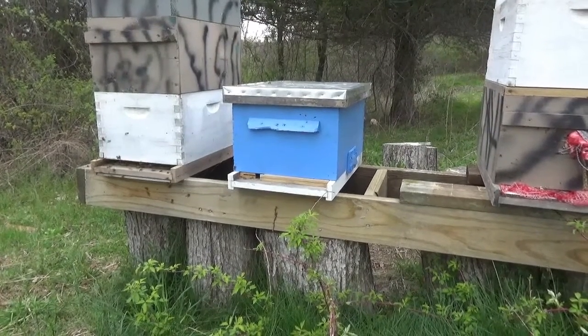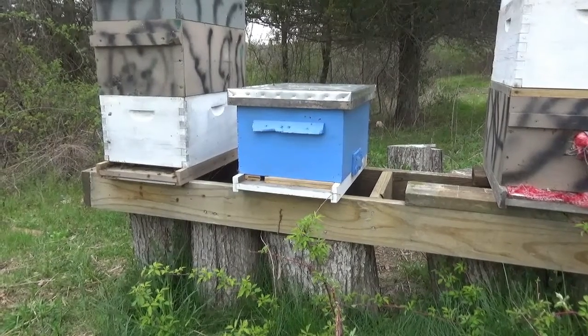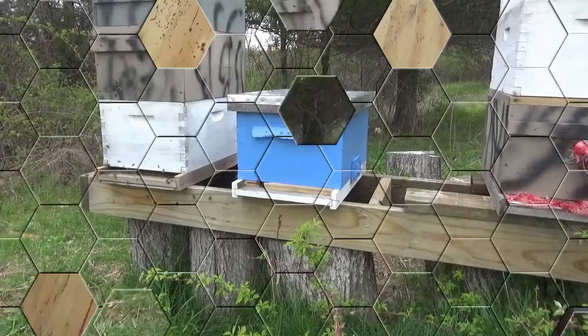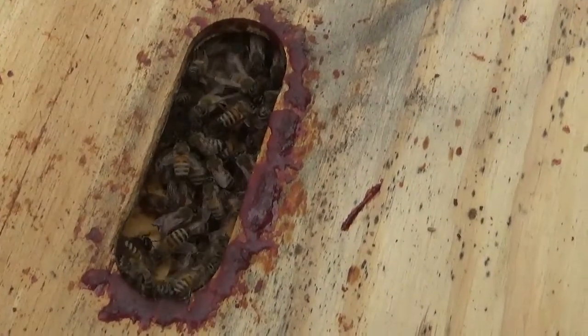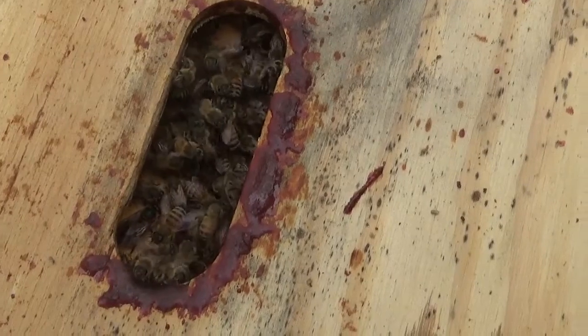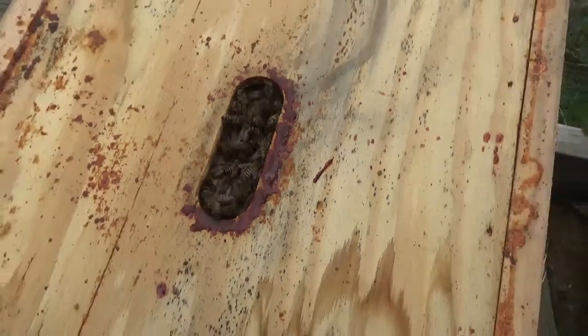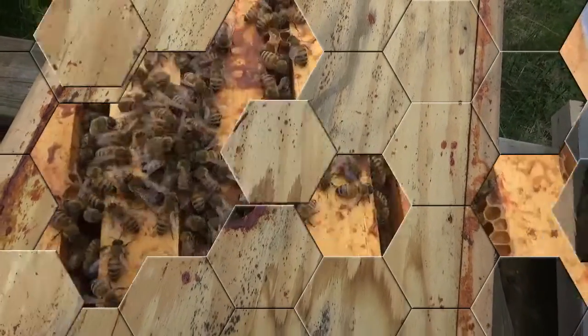Hopefully I didn't screw up that queen install too bad yesterday, but like I said yesterday, only time will tell. But we'll have a look-see and see if things are looking any better today. Oh boy. Well, she was right there yesterday. Almost looks like there's still a cluster on top of her, and that concerns me a little bit. But I'll pop this inner cover and we'll see what we got.